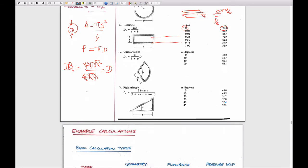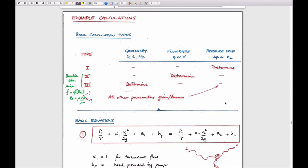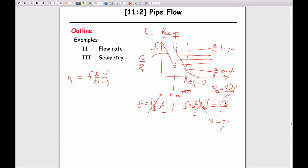Anyway, spent more on that than I wanted to. So that kind of rounds out our Moody charts. If we go back to this, those are things you need to know about using the Moody charts. Laminar behavior is a function of Reynolds number, but not a function of roughness. Turbulent flow is not a function of Reynolds number and is a function of roughness. And so the solution methods that we end up with tend to be slightly different because we need to know what the flow rate is to know the Reynolds number. So in some cases, we have to go through iterative solutions to be able to do it.